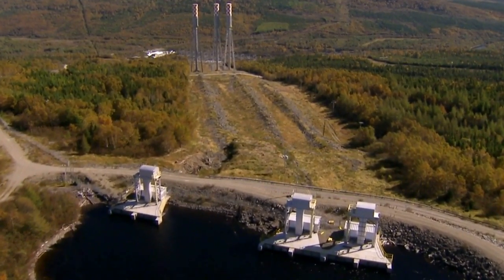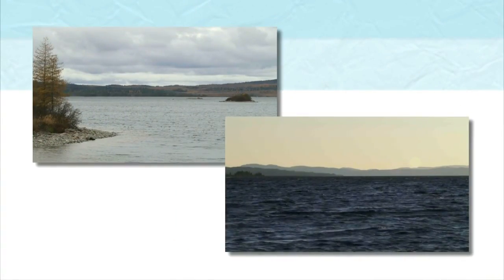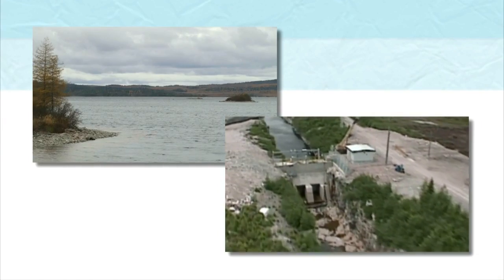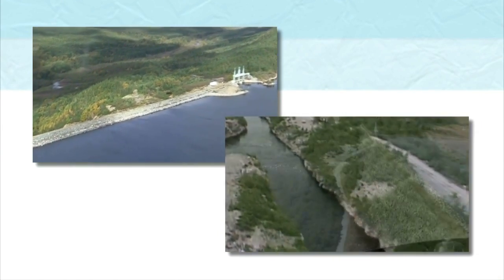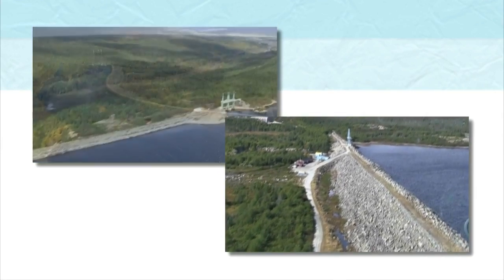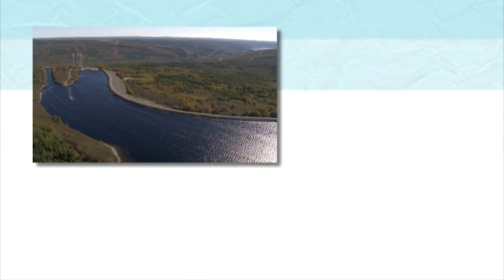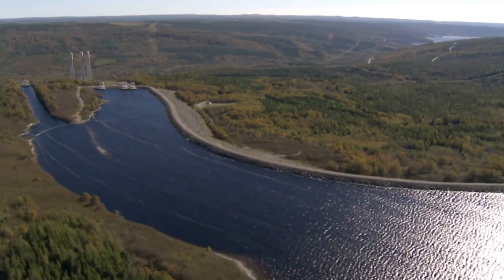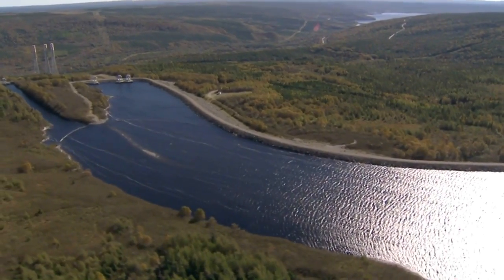Before water is used in a hydroelectric plant, it's stored in a reservoir. Some reservoirs are natural lakes with structures in place to control the flow of water, and others are built to store water. Dams and dikes hold water that flows naturally in streams and rivers and allow the water to be released when needed for electricity generation. Hydroelectric plants use water as it travels downstream from a reservoir.